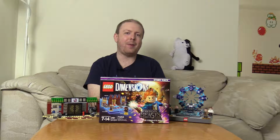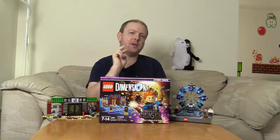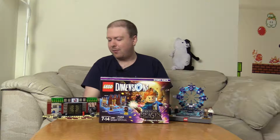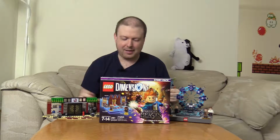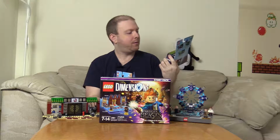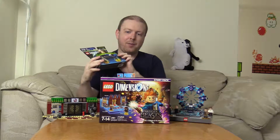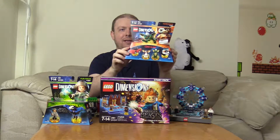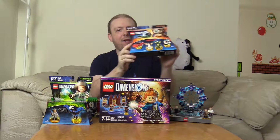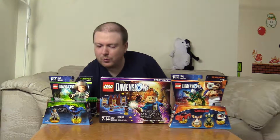Of course, LEGO Dimensions Wave 7, aka Wave 2 of Year 2, is here. So we actually have all the figures, not just the Fantastic Beasts one that's on the table. We have Fantastic Beasts Tina Goldstein from the movie, a Fun Pack. We've got the Gremlins Team Pack, which includes Gizmo and Stripe from Gremlins 1 and 2.